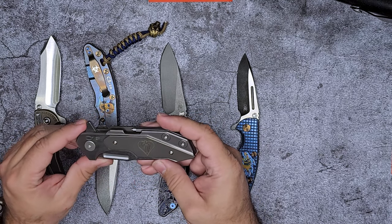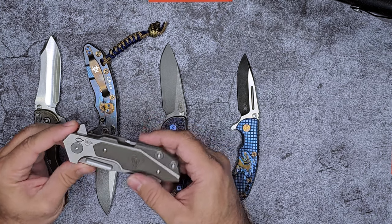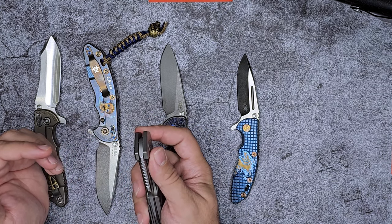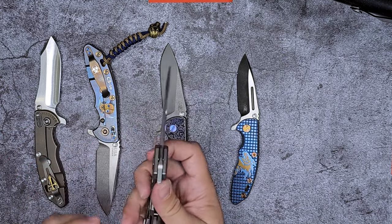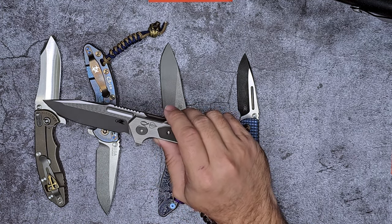And then my latest acquisition, and for the life of me, I still can't believe that I managed to snag this one. This is the Queen of Hearts. This is a Rick Hinderer full track in the tri-way pivot system, and it is one of the card series. So let me try and explain that.